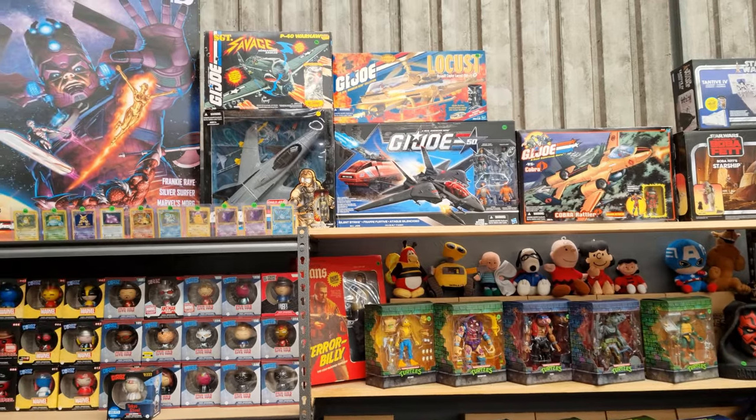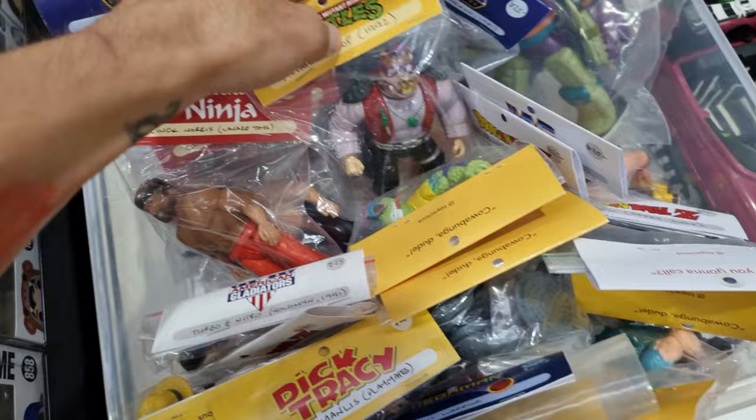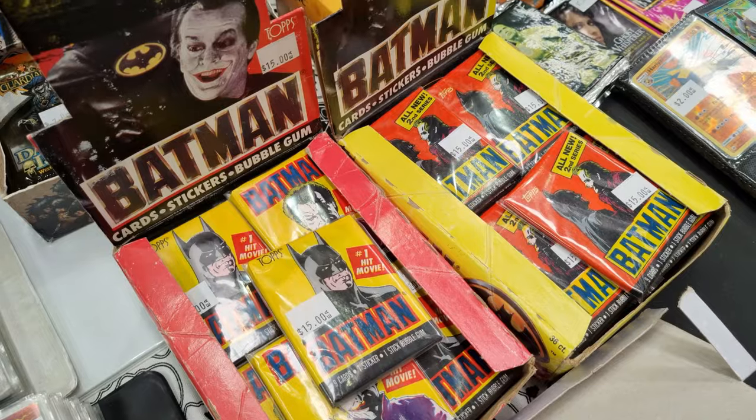So there you have it. The first Collecticon of 2024 is in the books, and what a fantastic day it was. So much fun getting amongst it. And I've said it before, I'll say it again. If you're into this stuff that I'm into and you're located anywhere in New South Wales or even down in Canberra, I definitely recommend you hit the road and check out Collecticon. It is so much fun. There is such a huge variety of stuff up for grabs.